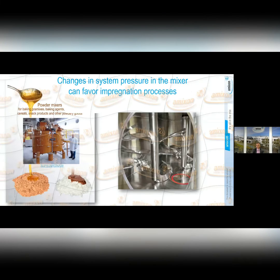In the next slide, I would like to tell you, ladies and gentlemen, about problems and solutions resulting from liquid additions to powder mixtures. As one example, for the preparation of highly concentrated baking premixes, a high liquid loading is often required, so that the powders lose a large part of their flowability. Impregnation could avoid losing flowability.